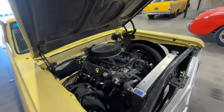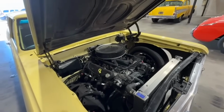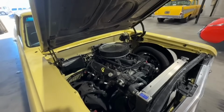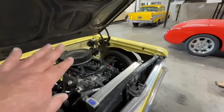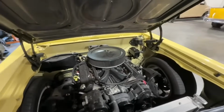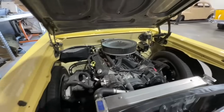Since then, it has been completely rebuilt. It's an all aluminum block with AFR heads on it. I want to say Mongoose 243s rings a bell. Holley mid-mount accessory drive, Holley cathedral port, Holley intake, Holley throttle body. It's a 900, I think, CFM throttle body.